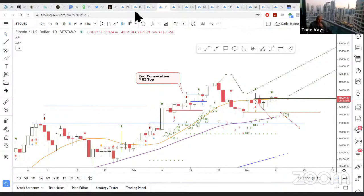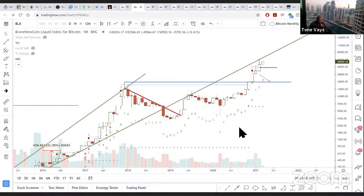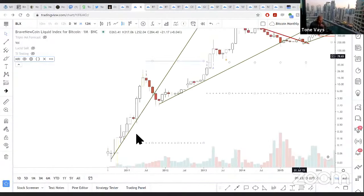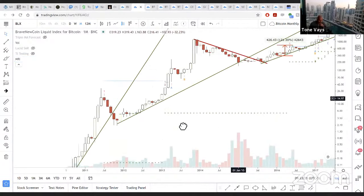Hey, so here's something really cool. For long-term charts, I have always been using the BLX, Brave New Coin Liquid Index. I helped build the BLX back in 2015. The great thing about the BLX index, on this monthly chart, is that data goes all the way back to July of 2010. No exchange goes back that far, because the only exchange that does is Mt. Gox, and Mt. Gox stops getting new data as of 2014 or something because they went bust.